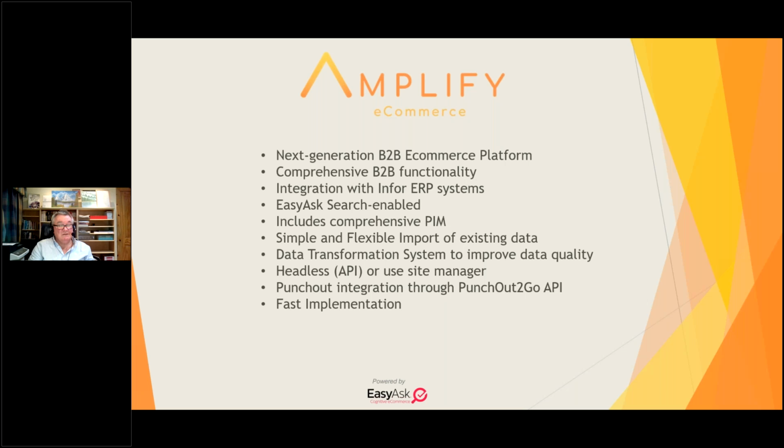So it has a headless API-based mode, or you can use our site manager and create the pages. And of course, all the standard pages like home pages, category pages, search results, checkouts, all those sorts of things are pre-built. And should your customers request that they need punch-out integration, then we have integration with punch-out to go, which in turn integrates with most e-procurement systems. And we have a very fast implementation. So we're looking at anywhere between 2 months up to a maximum of 4 months from start to finish.